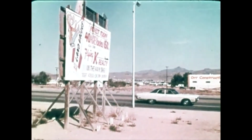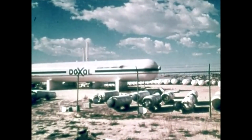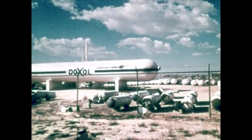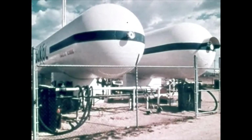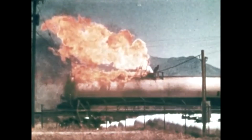Kingman, Arizona, July 5, 1973. At a gas distribution plant on the outskirts of Kingman, 2 employees were connecting a single propane tank car to an unloading rack when they noticed a leak. During their attempt to stop the leak, a fire ensued.